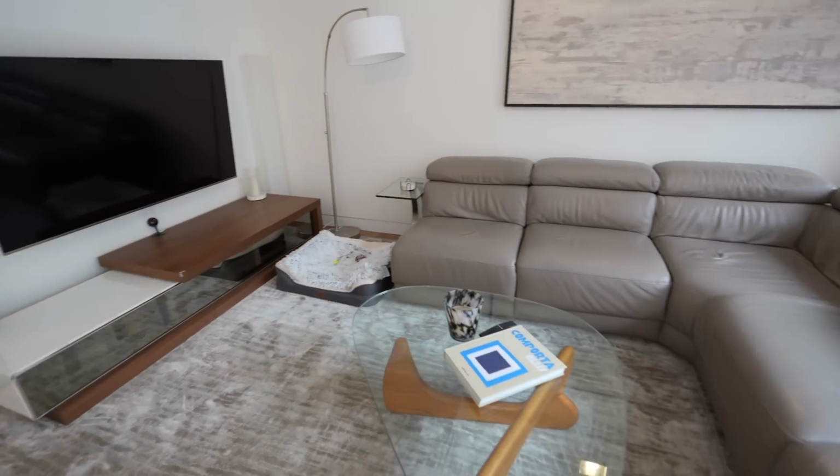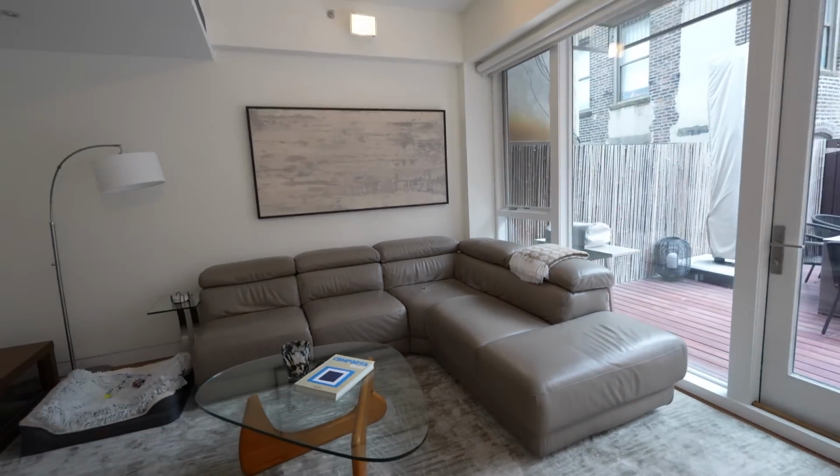Not only do I really like the common area, but all of the furniture and stuff that you see here, it's not professional staging. This is all owned by the people that are selling this place, so this is like what a normal person would do in here.